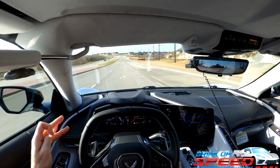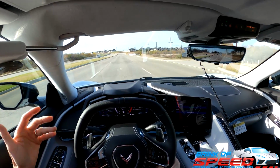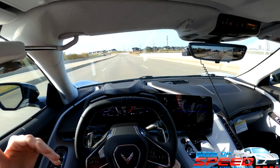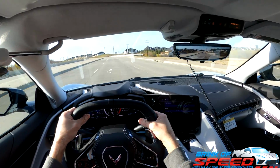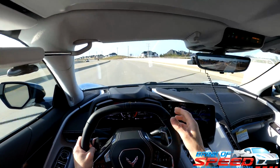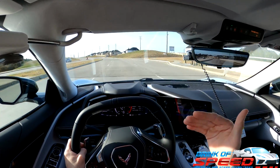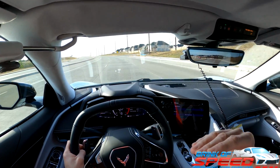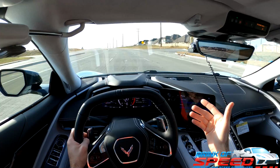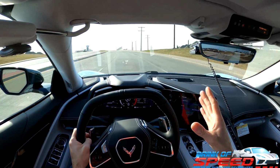But what I will say is, when you take a look at the difference between the two cars, you have to decide whether the looks, the functionality, the convenience, all of that stuff is worth the $7,500 that you're going to spend to get yourself a convertible, or if you'd rather just save that money and spend it on the Coupe, adding features like the mag ride, the front lift, the Z51, and so on.